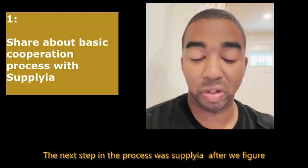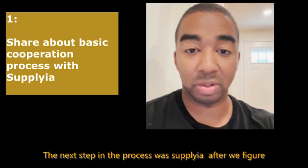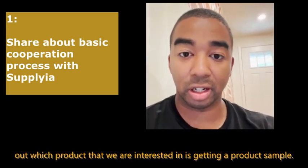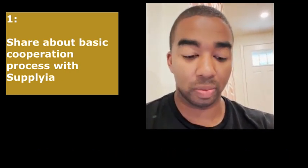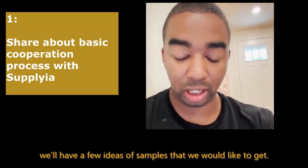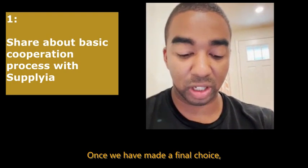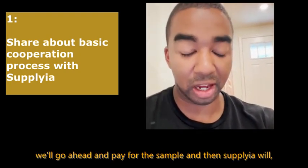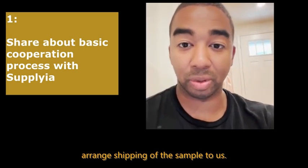The next step in the process with Supplyia, after we figure out which product we are interested in, is getting a product sample. Usually we'll have a few ideas of samples that we would like to get, and then once we have made a final choice, we'll go ahead and pay for the sample, and then Supplyia will arrange shipping of the sample to us.